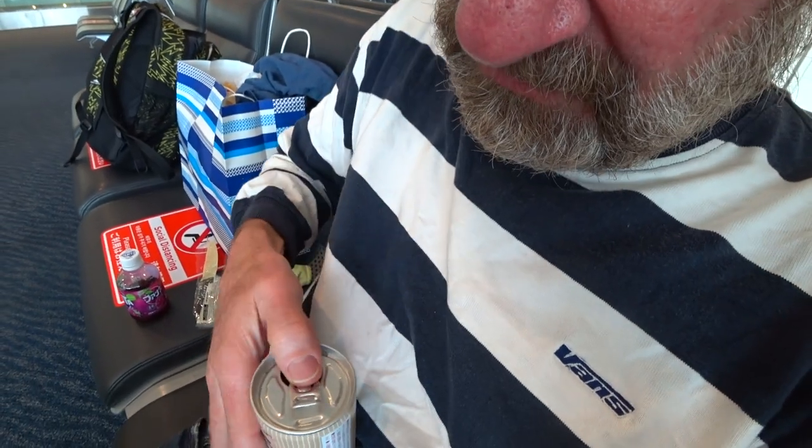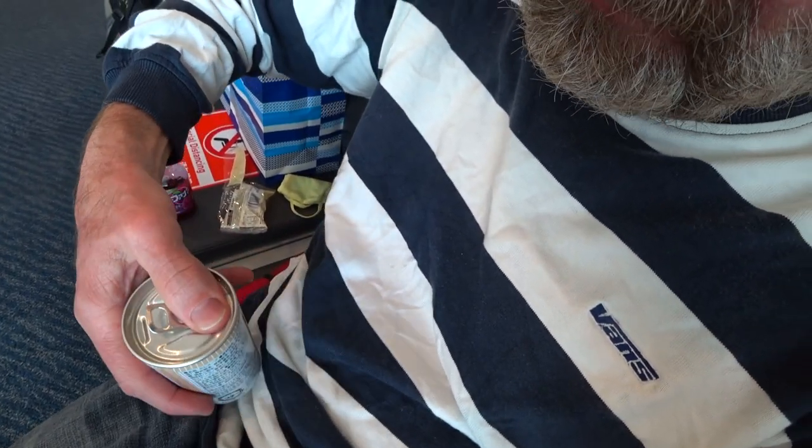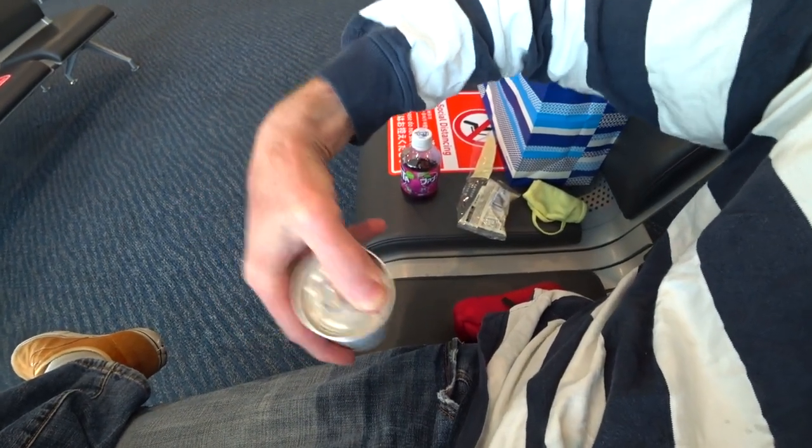Definitely got to shake it up without getting it on my shirt or pants. This is going to be, will that do it? Do I have a seal there? It looks like I have a seal. Well done, Eric. Tastes the same. I think it's miso soup with clams. I think that's what it is.